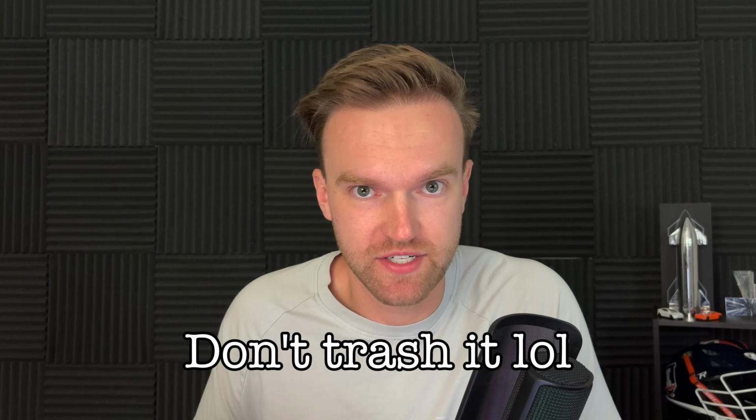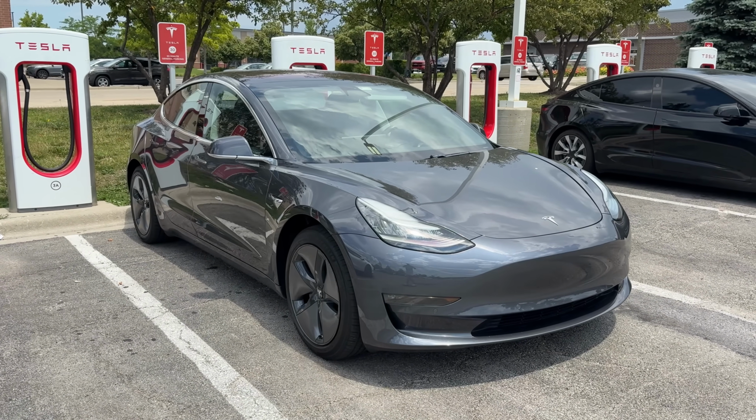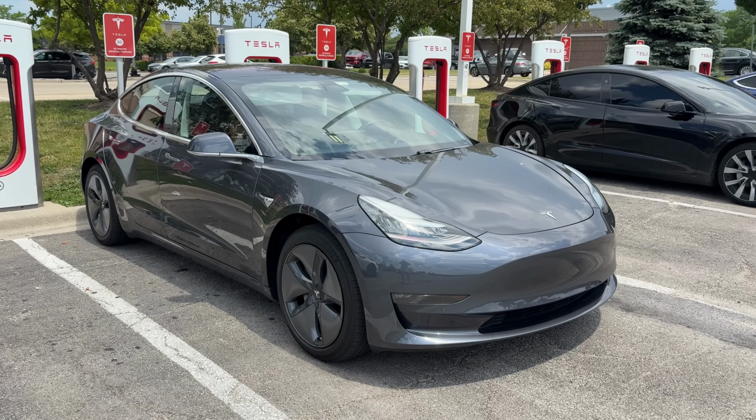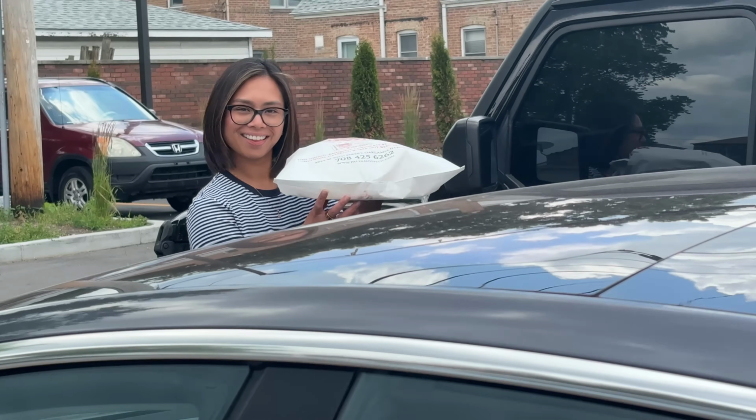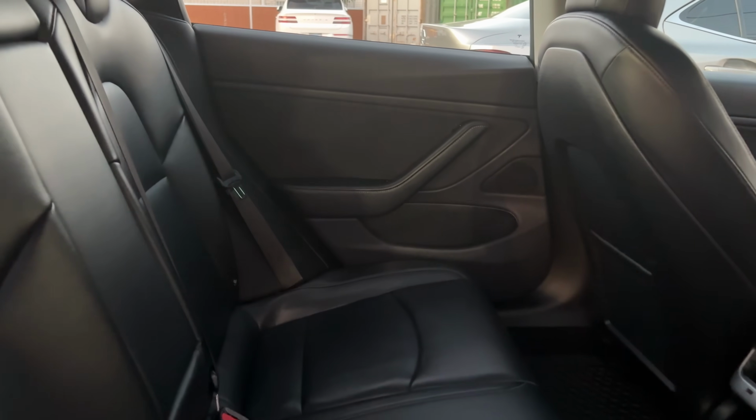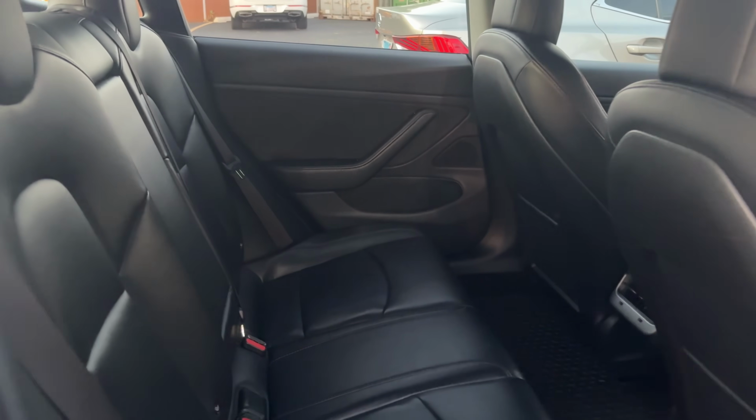Now, lastly, you're not expected to clean the car, but you're expected to not trash it. Our owner had it written in the listing to not take it through a wash. Normal use of the car is expected, but if you trash it or smoke in it, you can get extra cleaning fees or smoking fees added on to your trip.